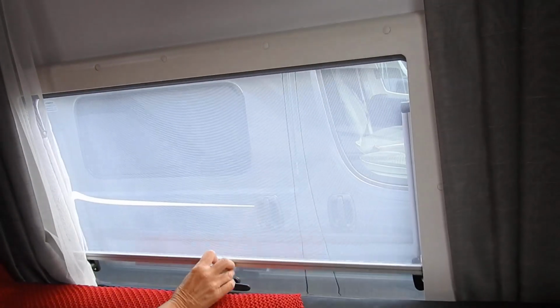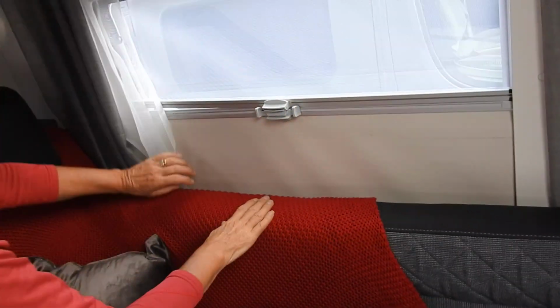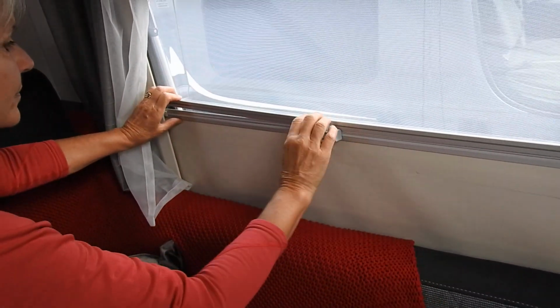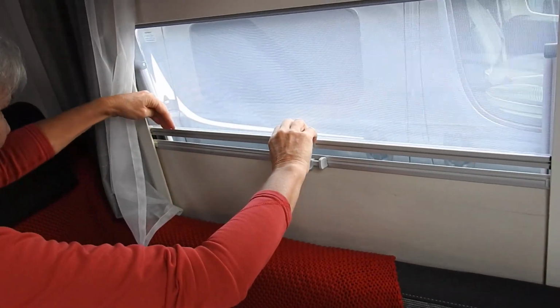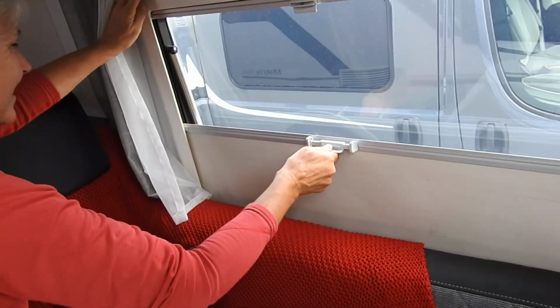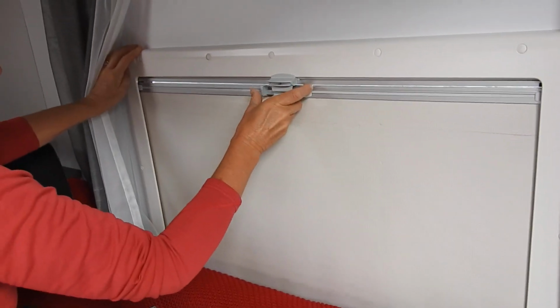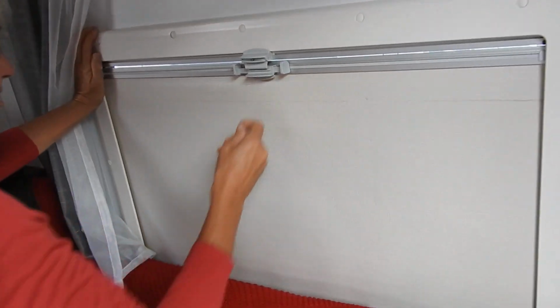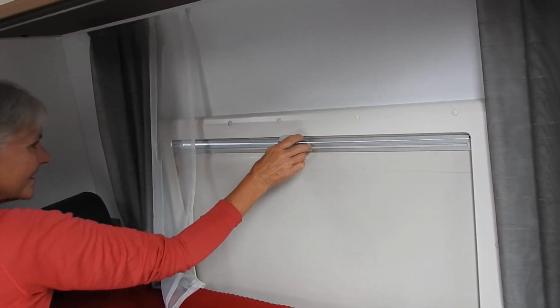All of the windows have a screen that comes down to keep the bugs out, or there's also the shade. You've got to be gentle with it, and it's not closed in properly. It does hook in there. It's this one that hooks in. Anyway, you get the idea. It's just hard to do with a camera in one hand.